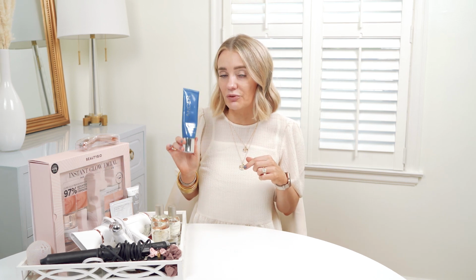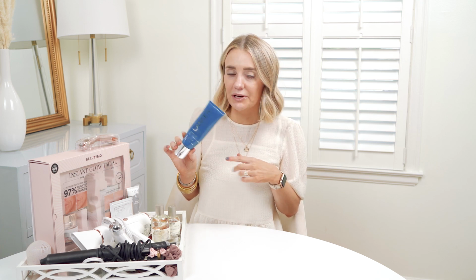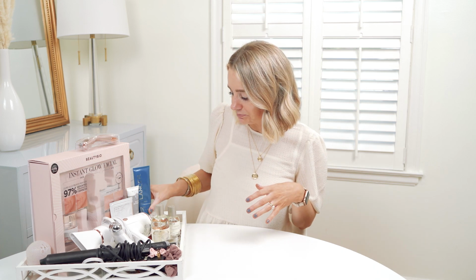It's available in the sale in a jumbo size, so that's a really good deal because this is a great facial scrub and it'll last you a really long time.